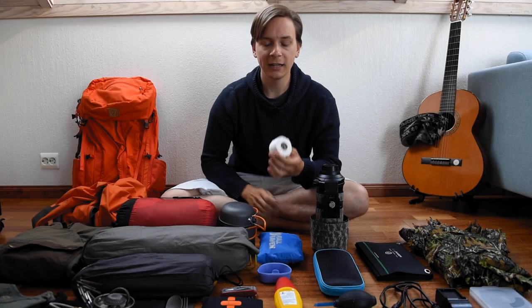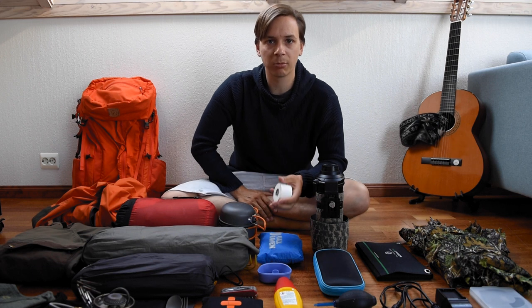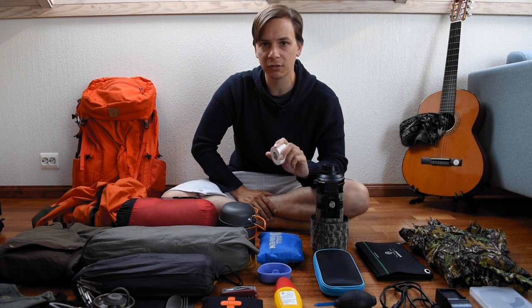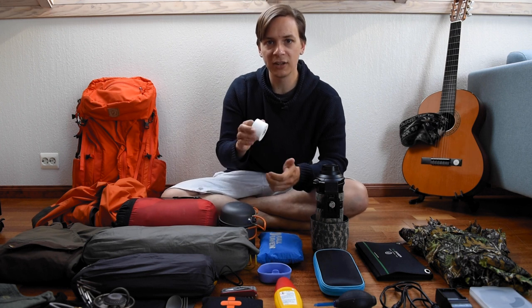This is also super handy. I tape my feet every day I go out. I tape the back of my feet because I have problems with my shoes, and I know this fixes the issue. No problems after that. But also, if you have tape, you can fix stuff.